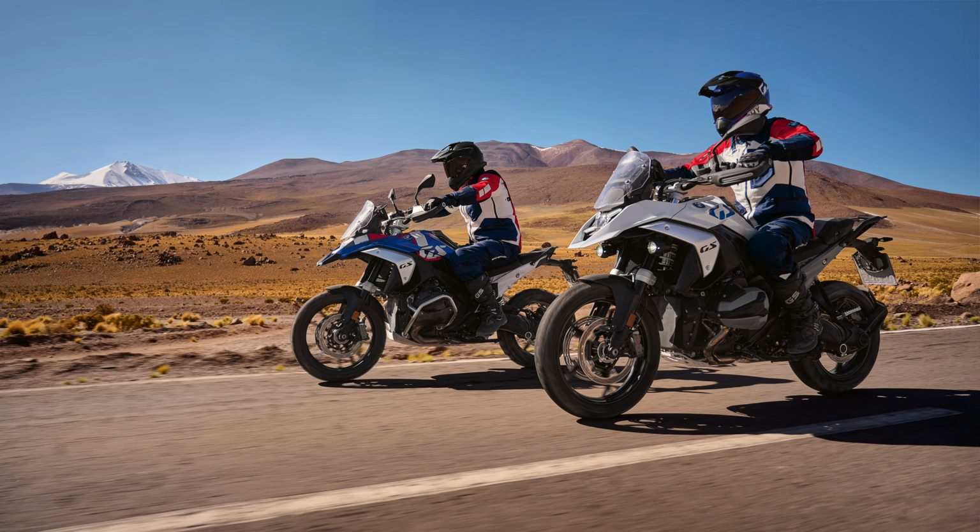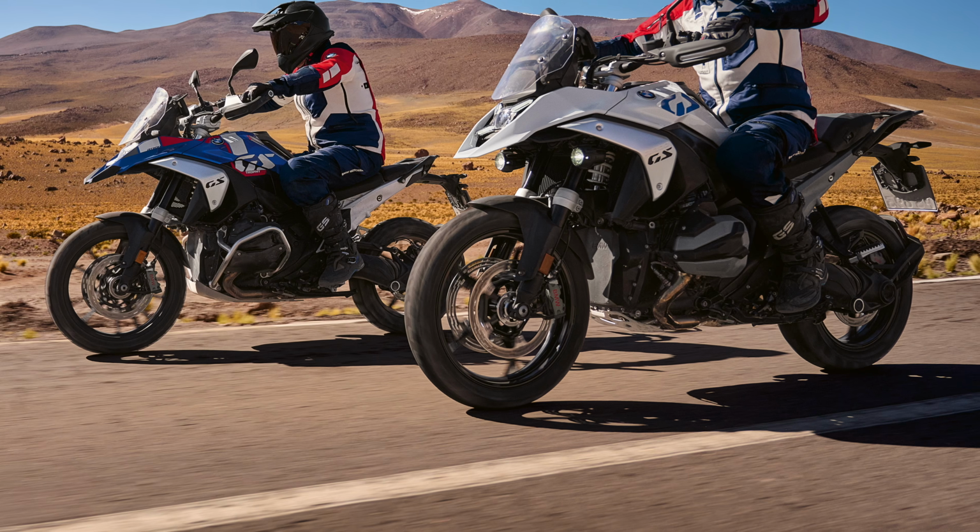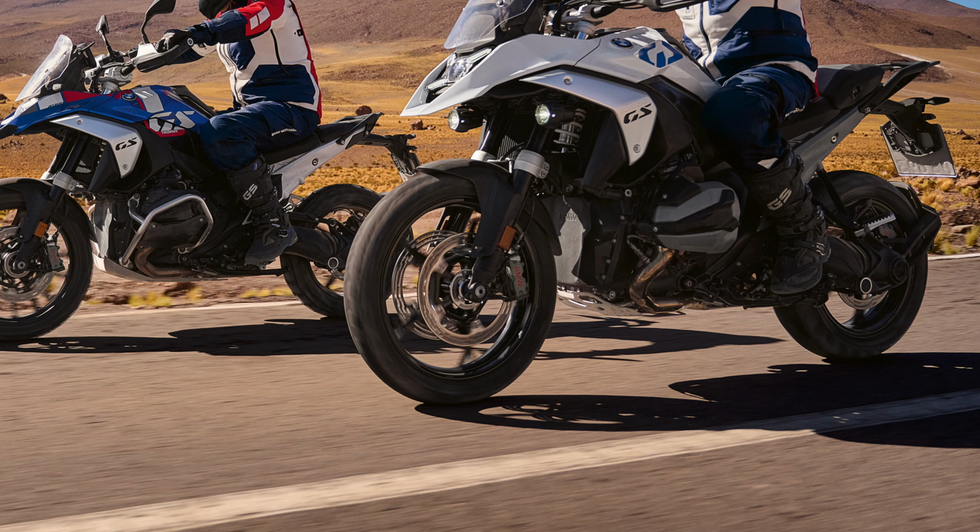Now, some of the big weight savings on the new GS has come from the gearbox, which doesn't sit behind the engine anymore. It sits underneath it, cupping it, if you will. And I will. And apparently the new gearbox is quite a bit lighter than the old one. The whole powertrain contributes to a 6.5 kilogram weight saving over the old bike.